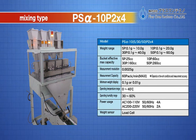Mixing type. Different type products can be mixed in the discharge section and measured out. They can be measured out at the same ratio as they are mixed.